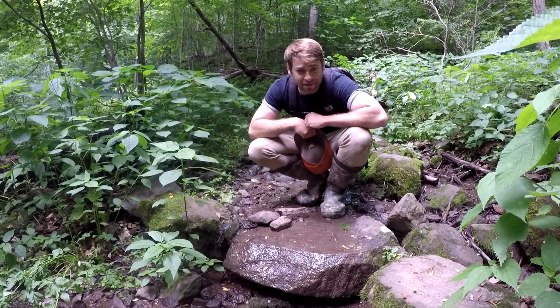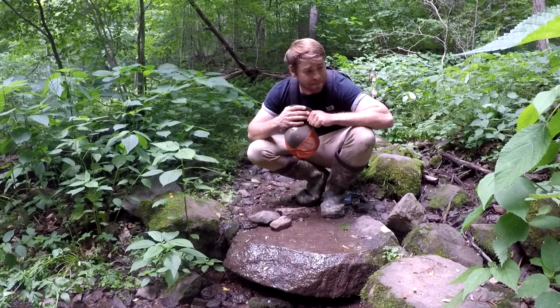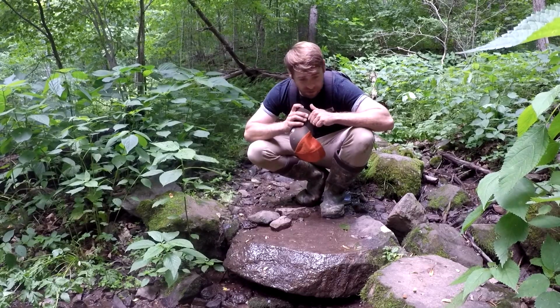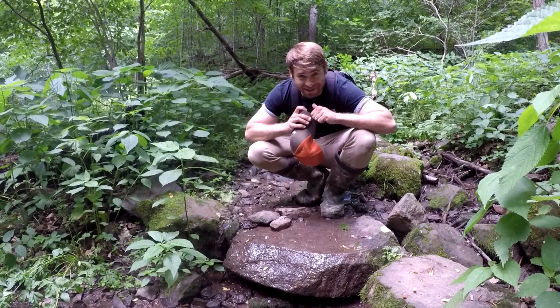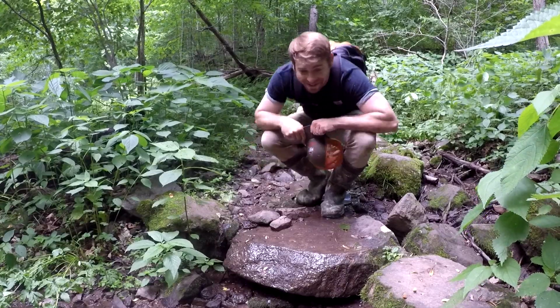Okay, here's the beginning of our creek. It's not a whole lot of water in here, as you can see, so we've got quite a ways to go down the mountain till we build up a lot more volume. We're gonna need a lot more water than this to get to an area that supports brook trout. So let's keep walking.